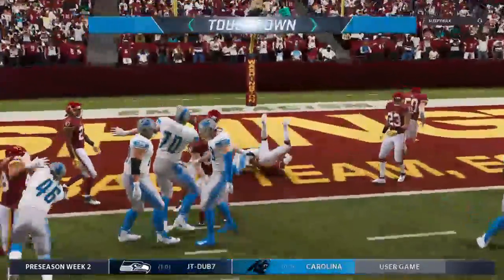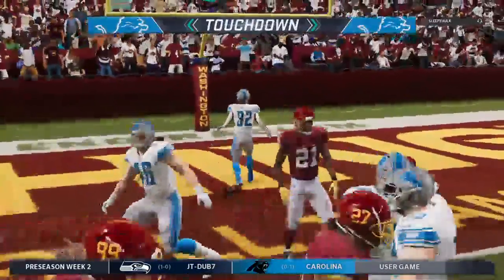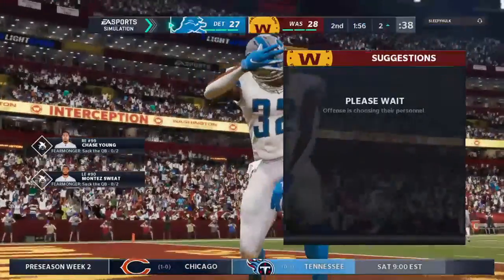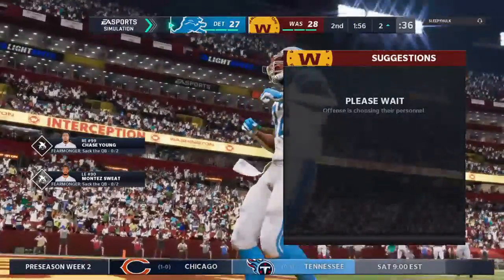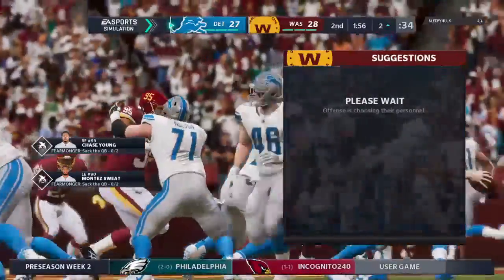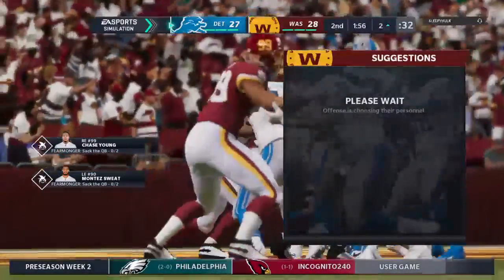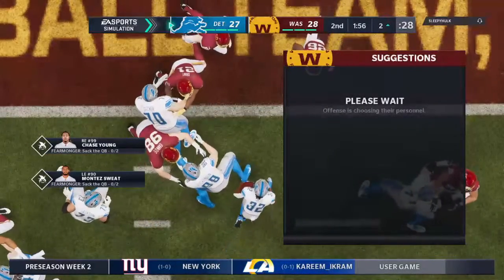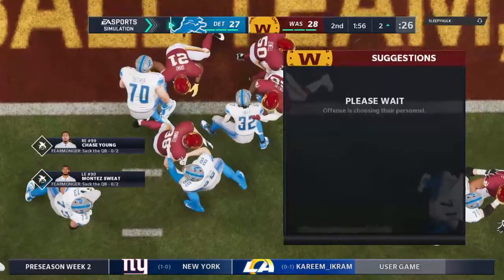And he takes this one in for a Lions touchdown. Taking it in from 2 yards out. And the Lions are an extra point away from tying this thing up. That almost looked too easy, and I think thanks goes to the offensive line for making it look easy. Yeah, I agree with you totally on that one.